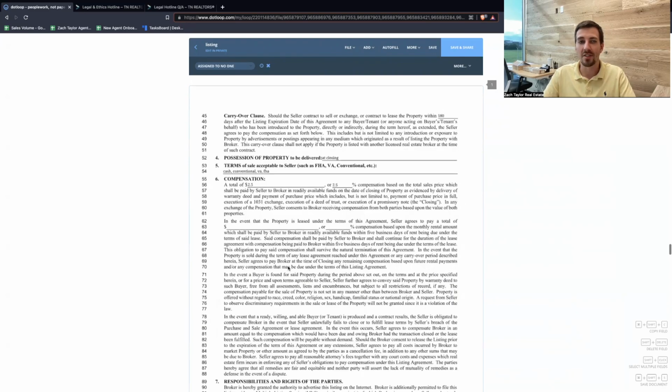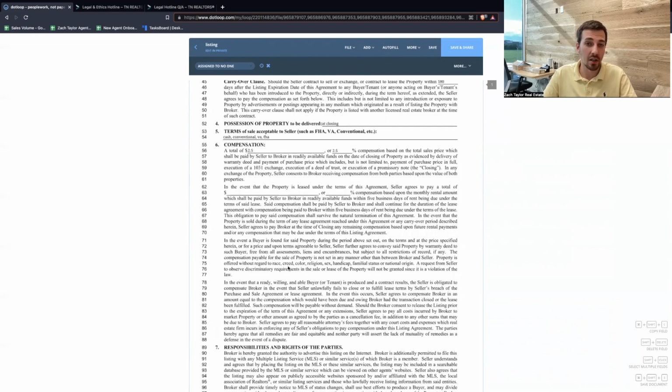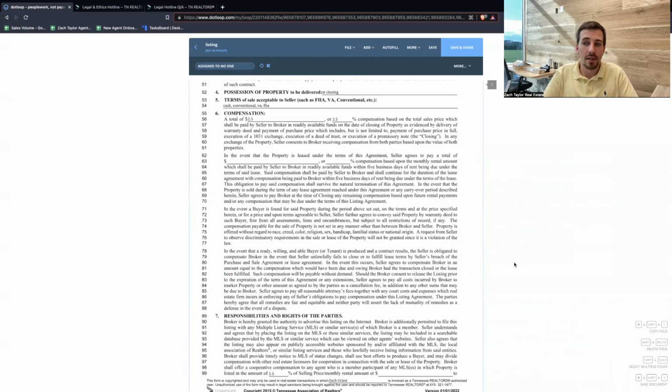Next document. This is on an exclusive right to sell listing agreement. So if we look at this, line 56, a total of 2.5 or 2.5 compensation. However, a seller could look at this and say, wait a minute, I might only have to pay out $2.5 or 2.5%. And that could be thousands and thousands of dollars that the listing agent has just cost themselves by just quickly putting in 2.5 for both line items. If you are intending for it to be 2.5%, this should be blank. Or if you are intending for a total flat fee commission, you fill this out and leave this blank.